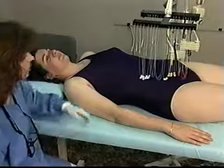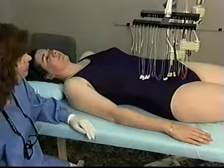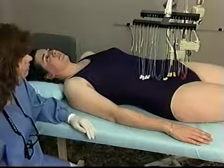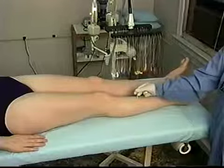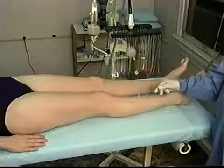I generally do the forearm and hand with the patient on her back. Patients often ask if they can sit up, but I find this slows me down. Work in a straight line. The front legs are easy to do with the patient on her back. And for the back of the legs, the patient lies on her stomach.